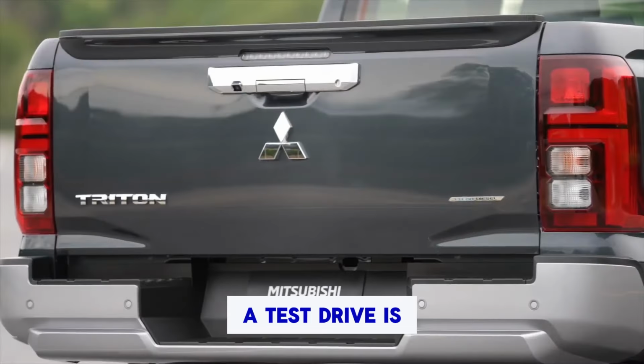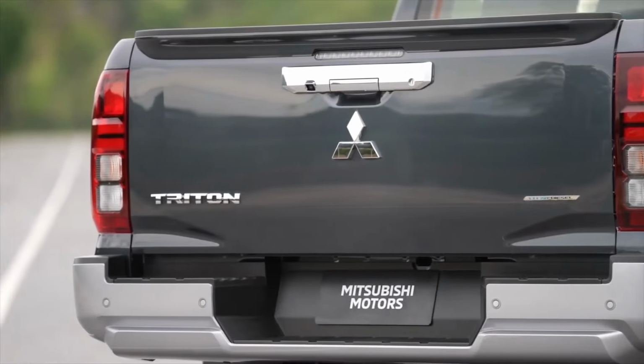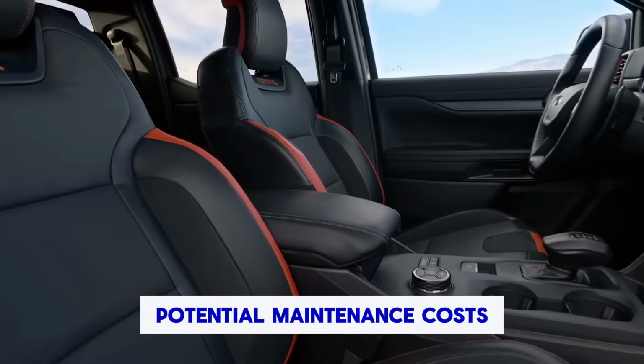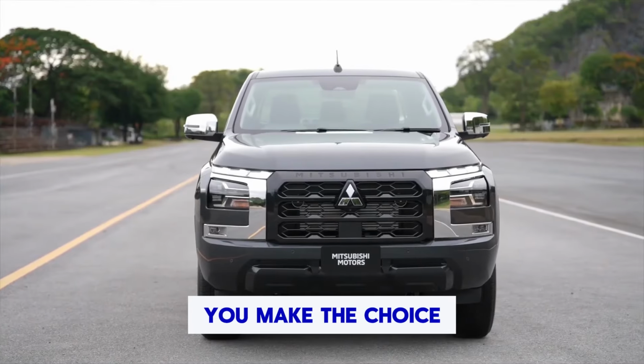Ultimately, a test drive is key to finding the perfect ride. Consider factors like after-sales service, potential maintenance costs, and resale value before you make the choice.